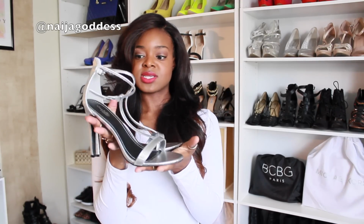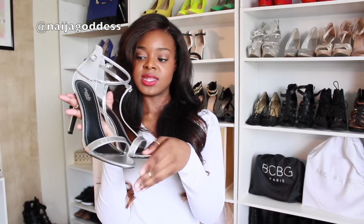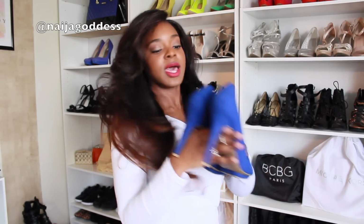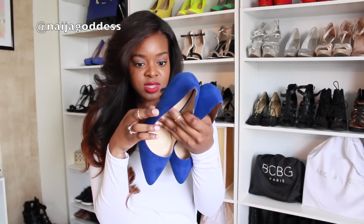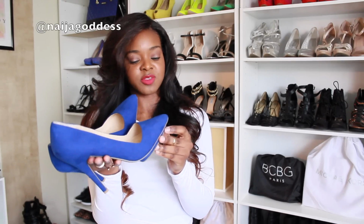I got these T-strap. They're called T-strap because it comes like this. And these are silver Charlotte Russe. Black and white ankle strap shoes, Charlotte Russe. I got these beautiful blue shoes. This blue is so beautiful. Love it, love it, love it. And I think these are a 10. I thought this was the line that had a half size, but it's not.